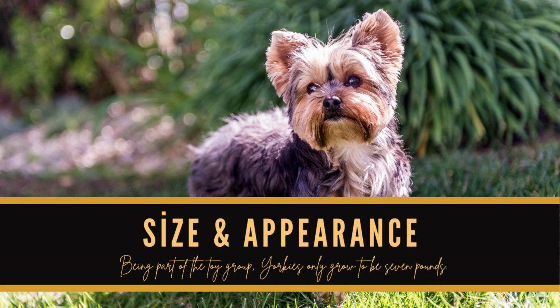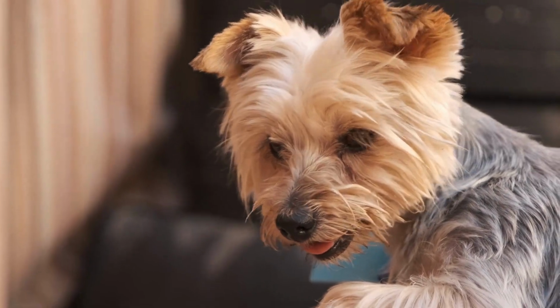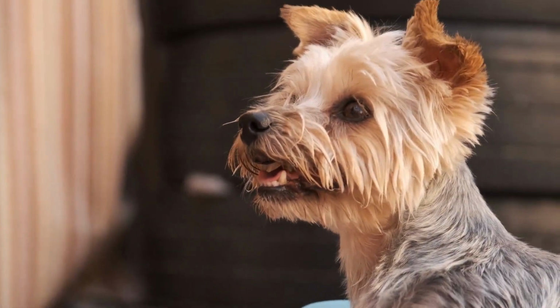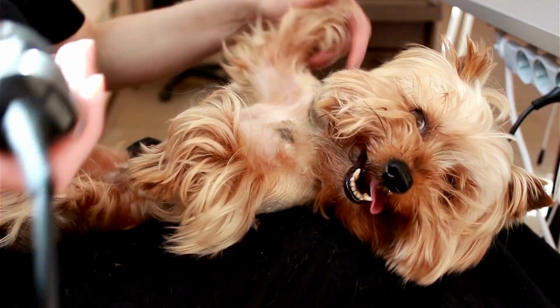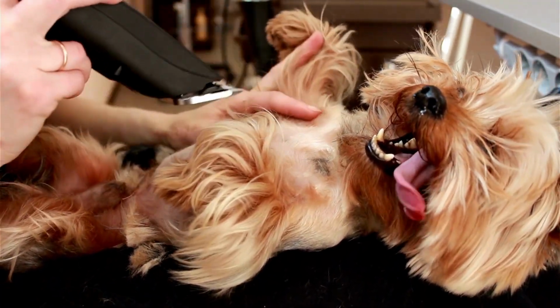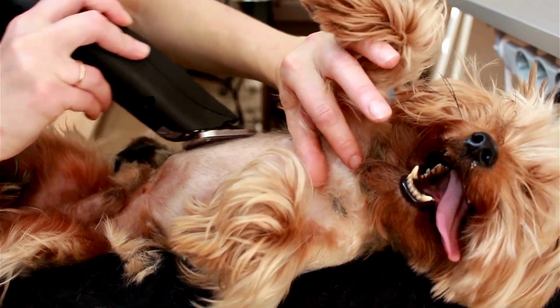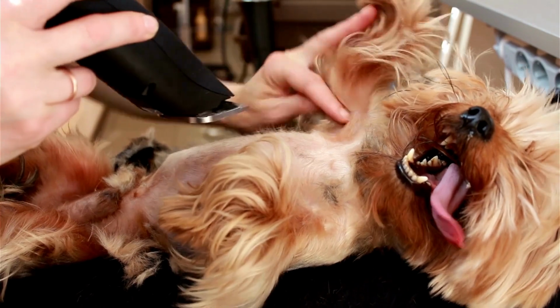Yorkies are considered toys and only reach a maximum weight of 7 pounds. A Yorkshire Terrier adult stands between 7 and 8 inches in height at the shoulder. They usually weigh between 4 and 7 pounds. They are consequently among the tiniest dogs in existence.